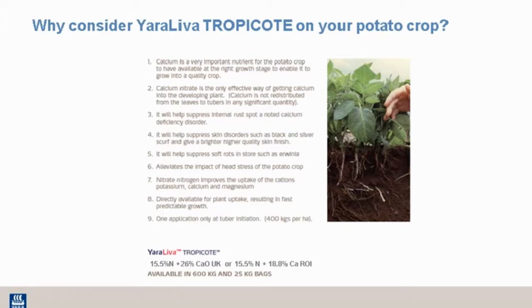And of course, it's all in nitrate nitrogen form, which is a lot kinder to the crop. It's also instantly available, and we apply it as one simple application of 400 kgs per hectare at tuber initiation to the crop in a split nitrogen program.